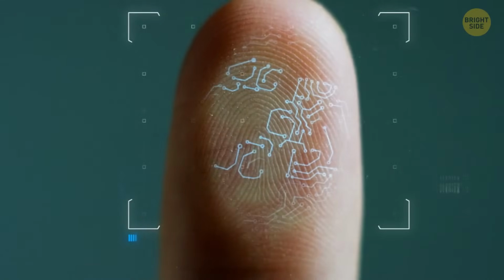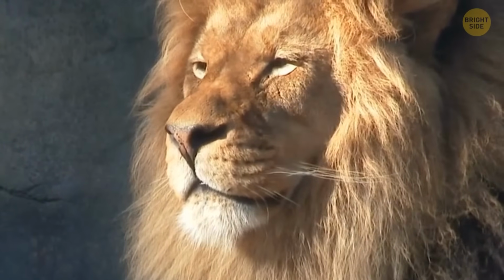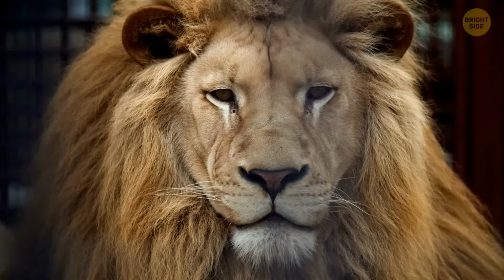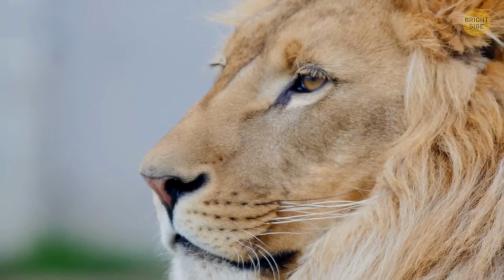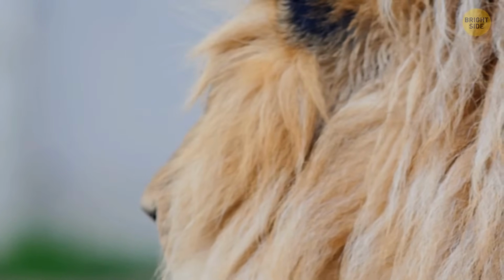Wow. Moving on. We all have unique fingerprints and tongue prints that make us different from each other, even identical twins. In a similar way, you can identify lions through their whisker patterns. Back in the 1960s, scientists found out they can identify each one from their whisker spots, which you can see on each side of the face in rows. If you get close, a little closer, closer. Well, maybe just trust us on that one.